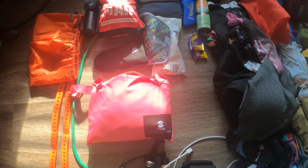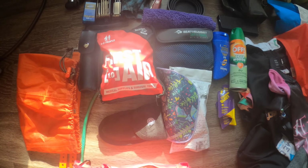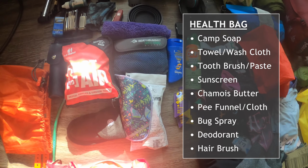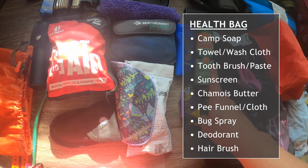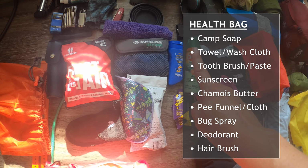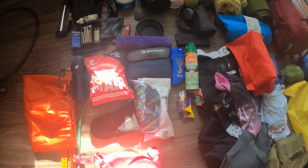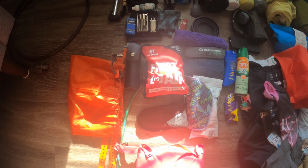As you move up, you get into health and safety. You have my first aid kit, a pee funnel for the ladies, chamois butter, mosquito spray or bug spray, sunscreen, towel, and washcloth. There will be some other toiletries from my bathroom that go into that bag as well. And that bag's right there.